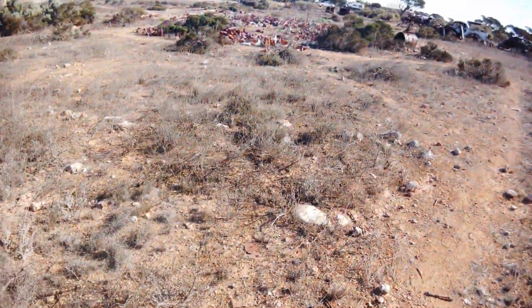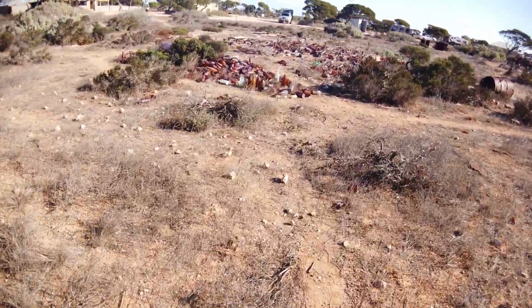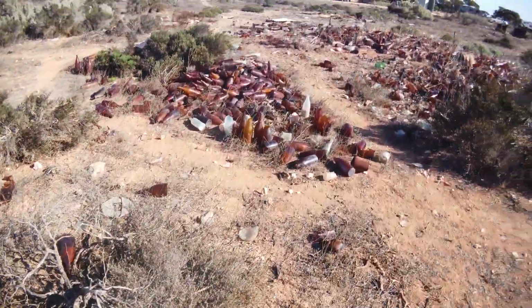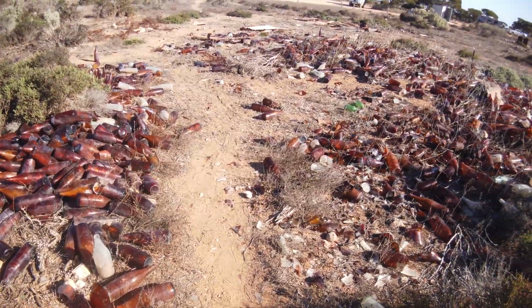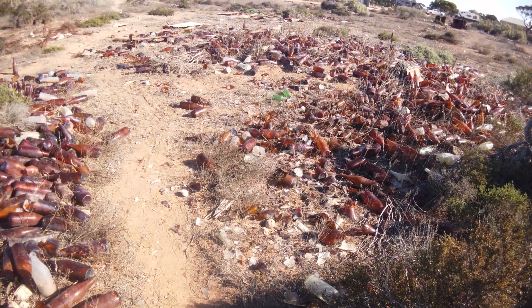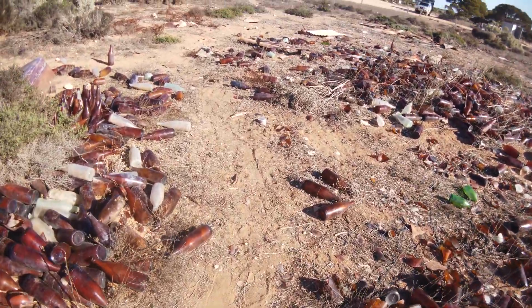Now here's an interesting find. A bottle dump. When you travel, like we've travelled out in the desert, you sometimes find an old house that has a bottle dump. You can literally find some of the most amazing bottles. But I'm sure this one's been picked clean by everybody.